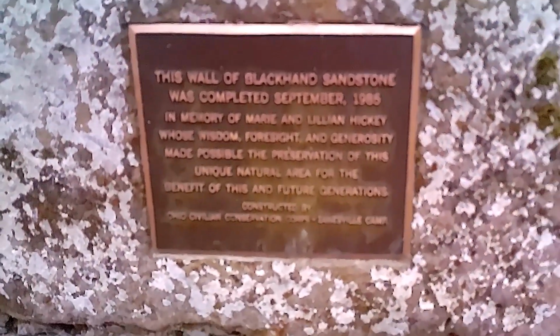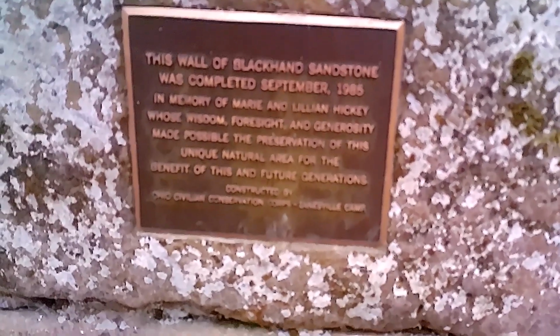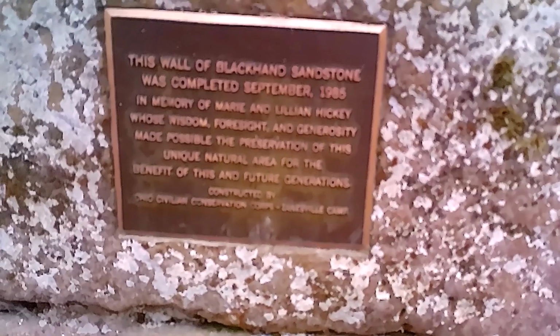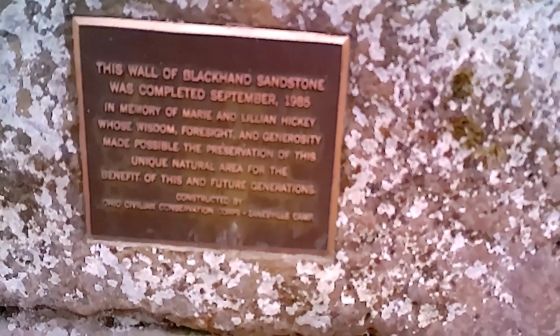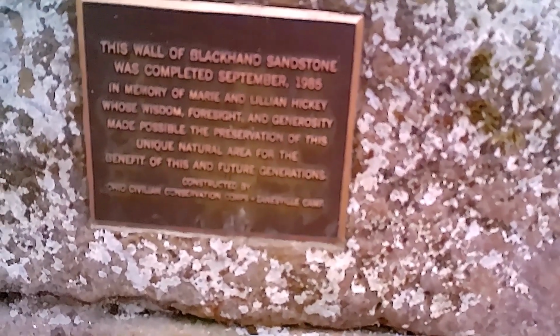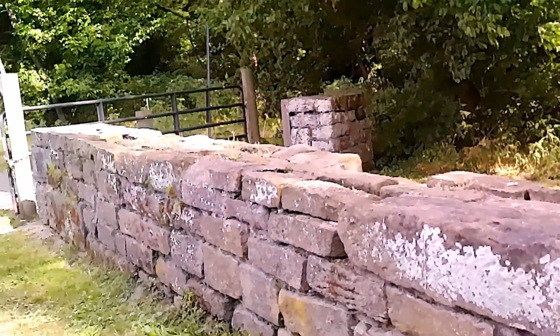And we got a nice little plaque here. This wall of Blackhand sandstone was completed September 1985. In memory of Marie and Lillian Hickey, whose wisdom, foresight, and generosity made possible the preservation of this unique natural area for the benefit of this and future generations. Constructed by Ohio Civilian Conservation Corps, Zanesville Camp. You can see the nice little wall here.